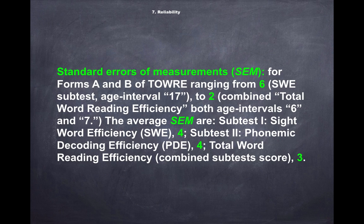The standard errors of measurement for forms A and B range from 6, again at that 17-year-old age bracket, down to 2 for the 6 and 7-year-olds. The average standard error of measurement for subtest 1, sight word efficiency, is a 4, subtest 2, phonemic decoding efficiency, a 4, and the overall total, just a 3.